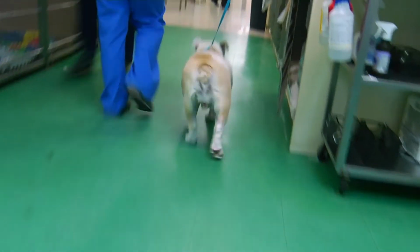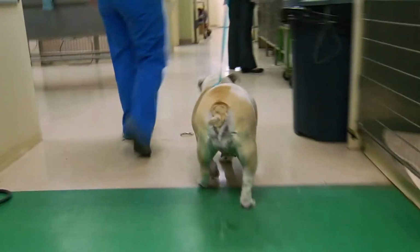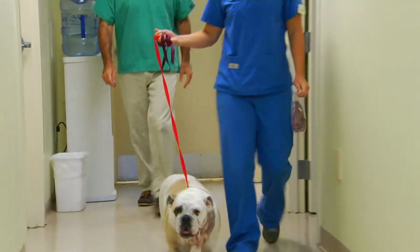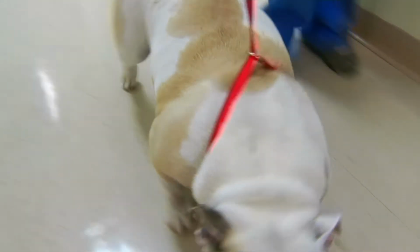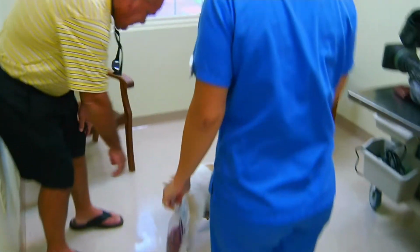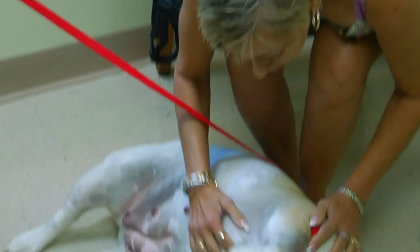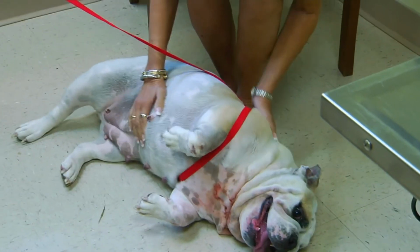Dixie has a large incision where the temporary tracheotomy was done, which will need to be monitored as it heals from the inside out. Ideally, the swelling should come down around her larynx as well, but infection is always a possibility during recovery. So you can see she's still got that incision open there on the bottom, okay? And for now, we're just going to have to keep her as calm as possible.